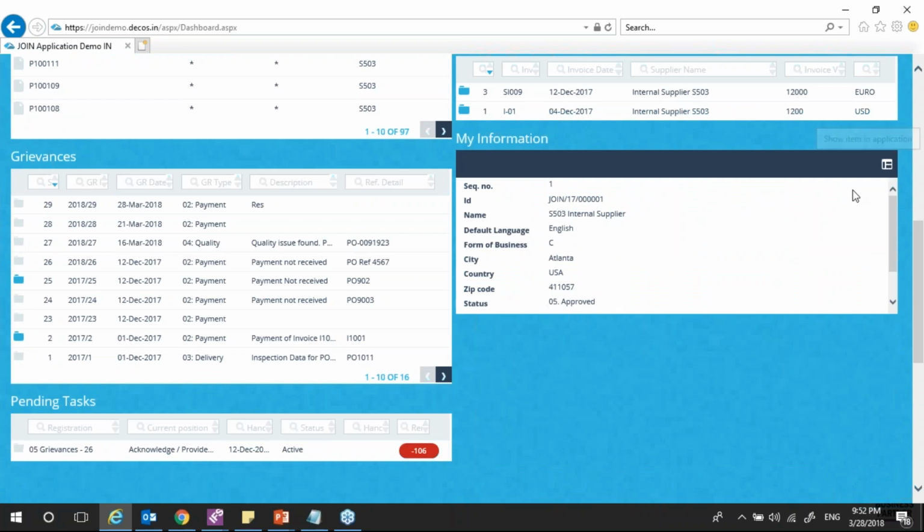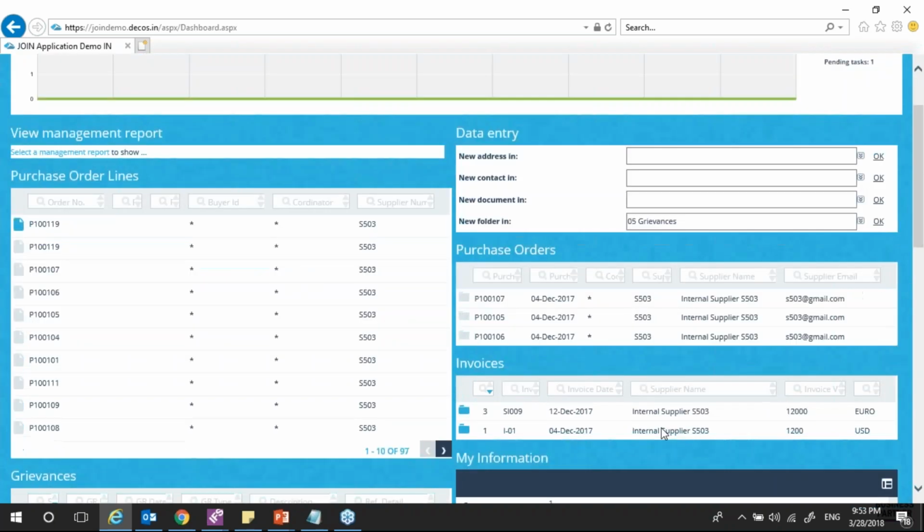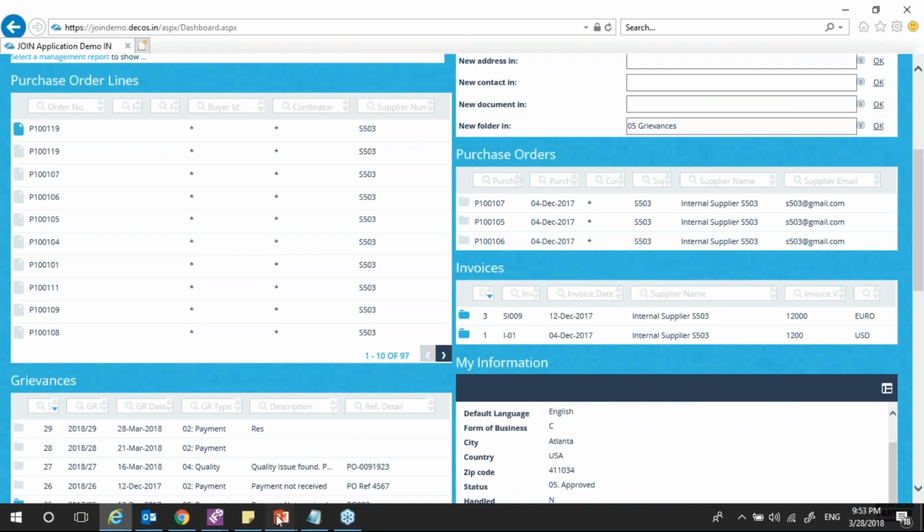Because I logged in as a supplier, I can open the form and try to change it. If I feel that some information has been incorrectly mentioned, I get to correct it. So I can just try to change the zip code, and I save it. The status is already approved, but this allows you to make any corrections as the supplier, and this form is configurable. You can have any number of fields or any type of information that you expect from the supplier to come in. So that is how the supplier gets to see his own information.